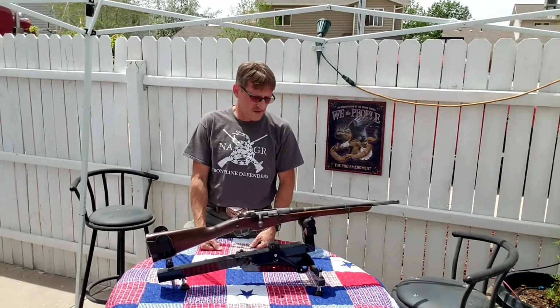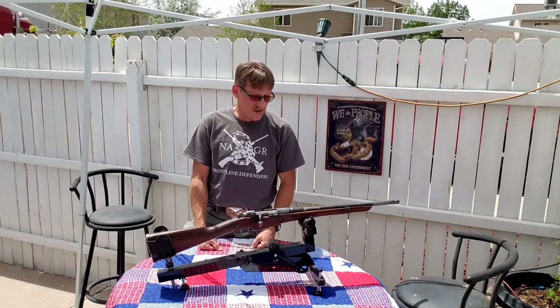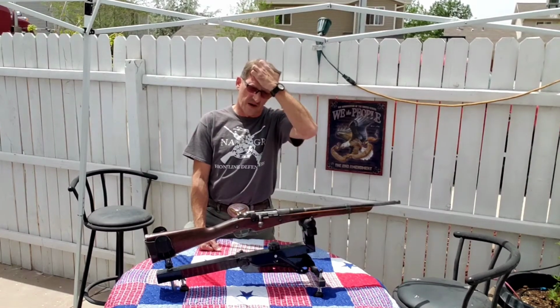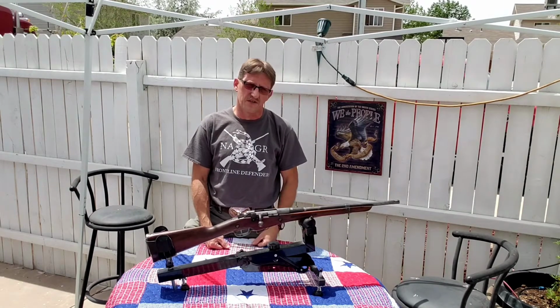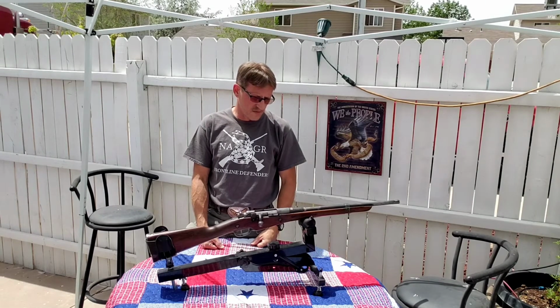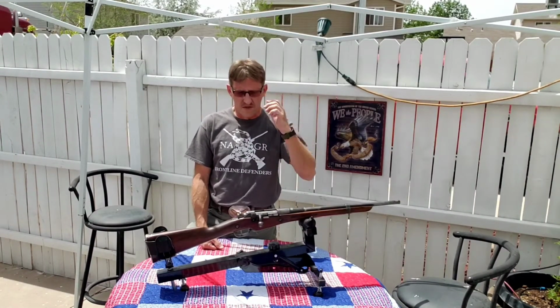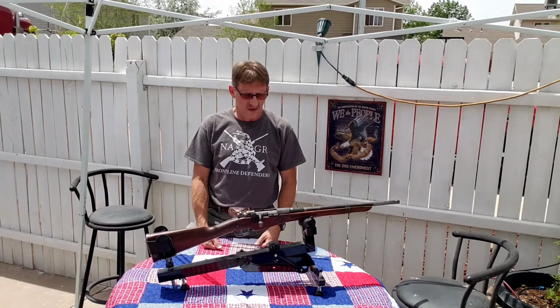This one is obviously not stock. It's got some things on it that would need redone, clearly. But a little background. Remington got the contract from the French after World War I broke out. And in 1915, they signed a contract for 250,000 of these to be manufactured in the U.S. and sent to France.